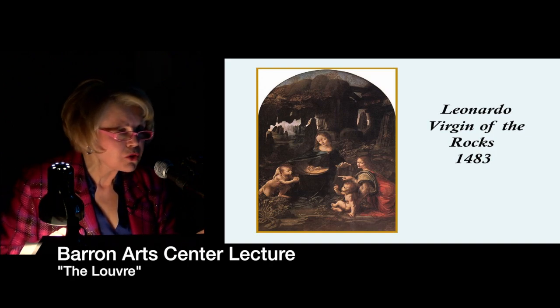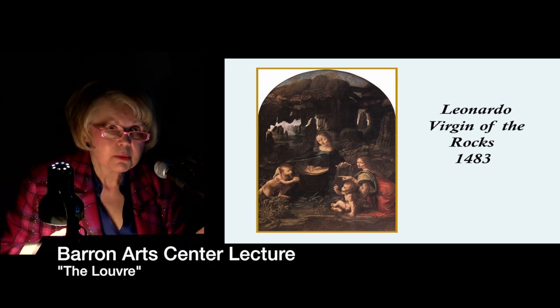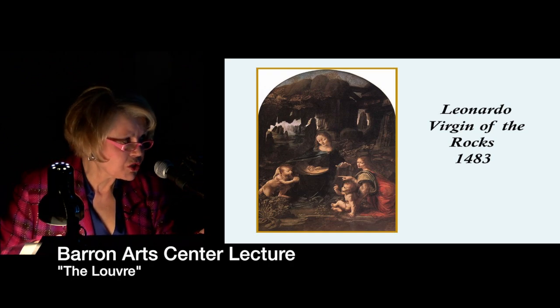And there is the angel pointing to John the Baptist, who will come before Christ and who will preach before Christ begins his preaching and his 3-year service as a preacher.